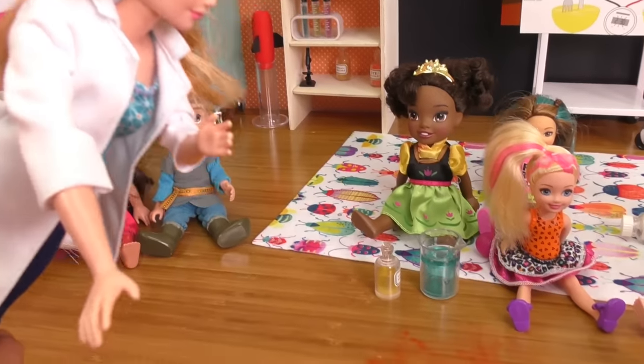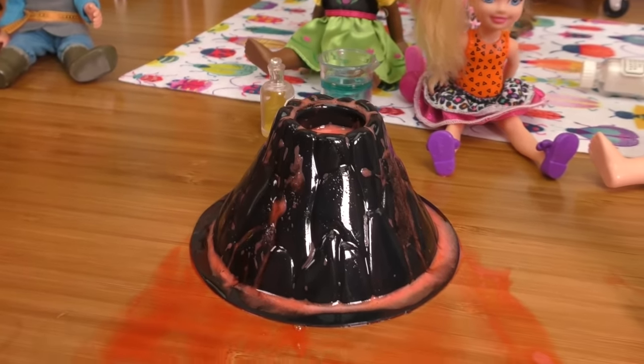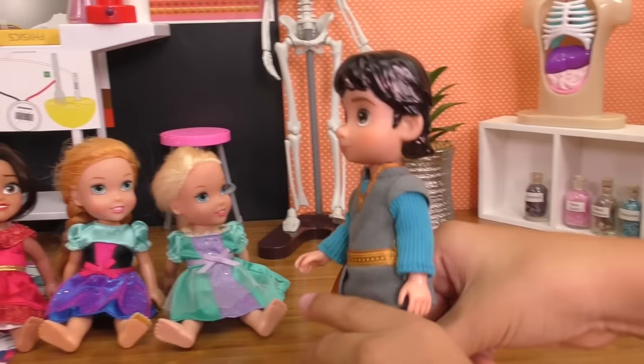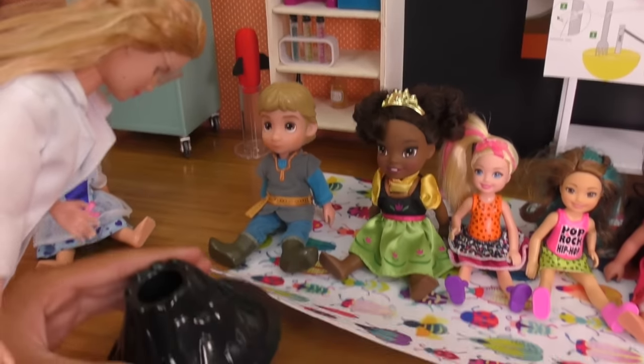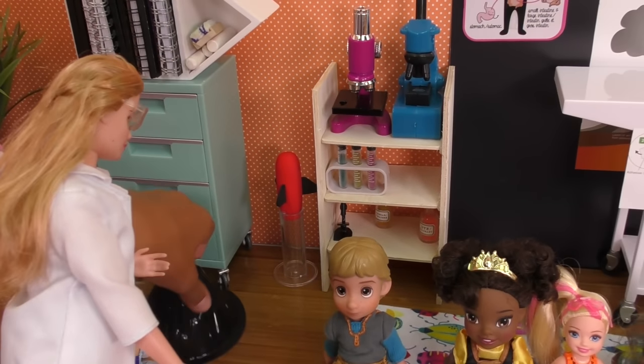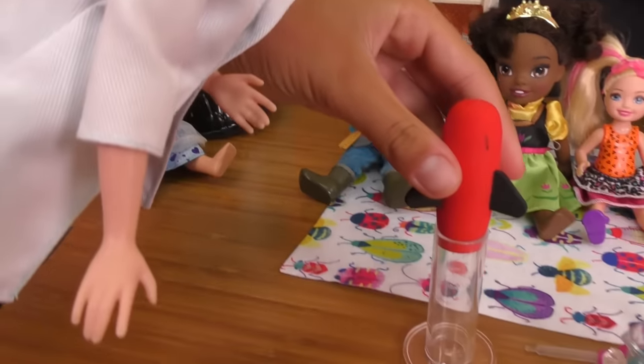Careful! Don't worry, it's just slippery. Let's stop the runaway volcano. We'll clean this up for the next experiment. Yay! Next experiment! What's the next experiment, Miss Gabby? Okay, volcano experiment over. Now we're gonna do a cool rocket experiment.